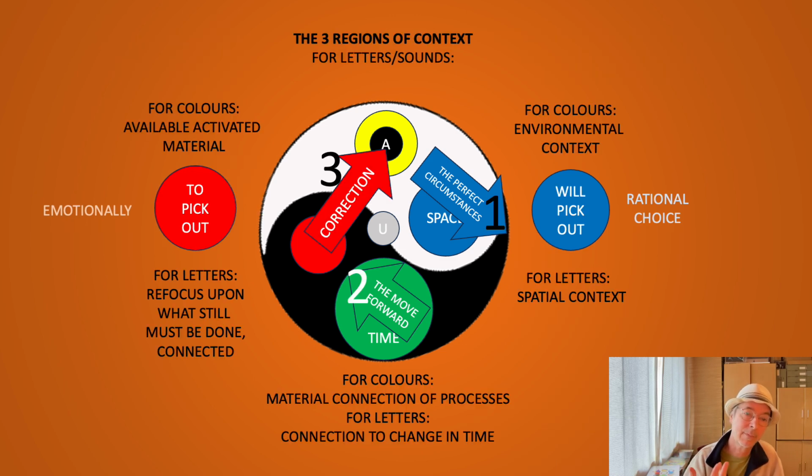So basically, we have three regions in the letters. First, we have the circumstances in which we'll pick something out. That's our first category, and in the letters it is associated with the spatial context, compared to the yin and yang of colors. It's blue because it is the rational choice of circumstance to which we are attracted, and to which we make the choices, in the same way as the energy of blue is associated with that kind of attraction and thinking and making associations.